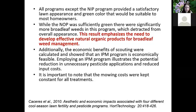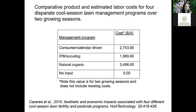The one thing that Ms. Caceres said was that we did nothing to calculate anything about mowing. And there would be some slight differences in mowing requirements, but that was not part of this particular study. And she put together some data here comparing what the cost would be in dollars per acre.